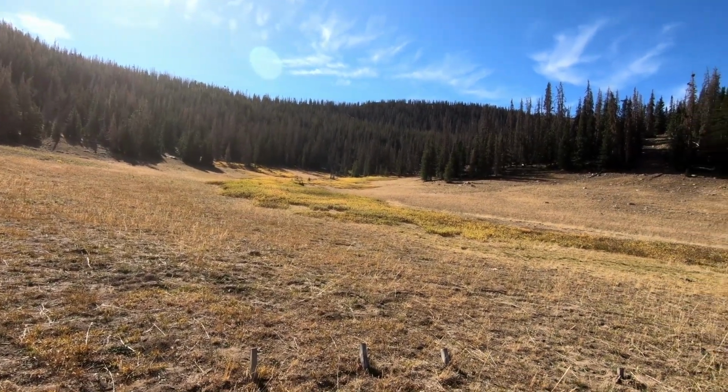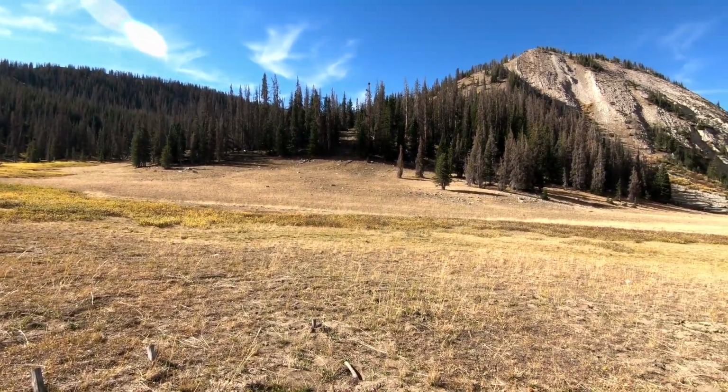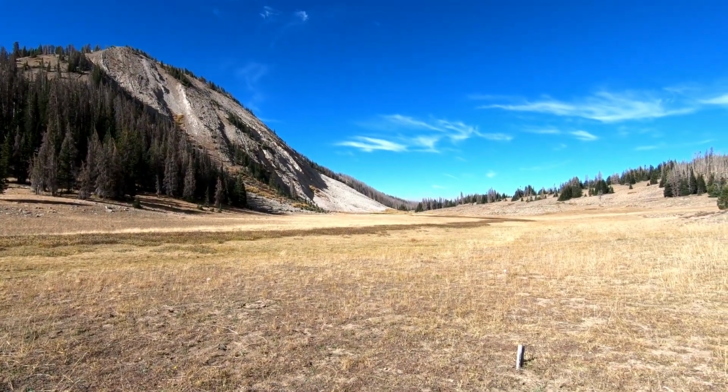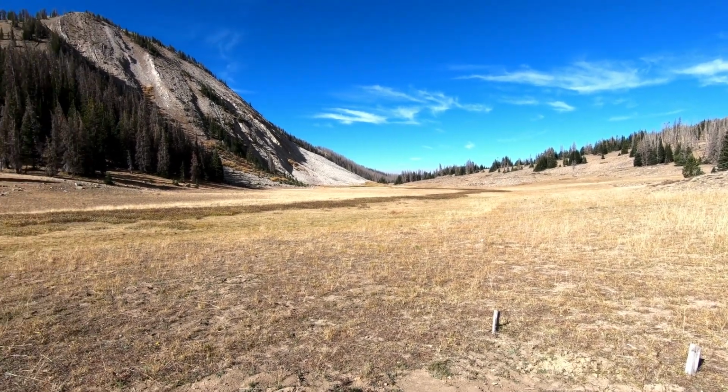It's been hit or miss in a lot of places. Some places it's very well established, and all of a sudden it just disappears. So definitely need to do a little navigating up here. But well, I bet this is pretty in the springtime when everything's all nice and green.